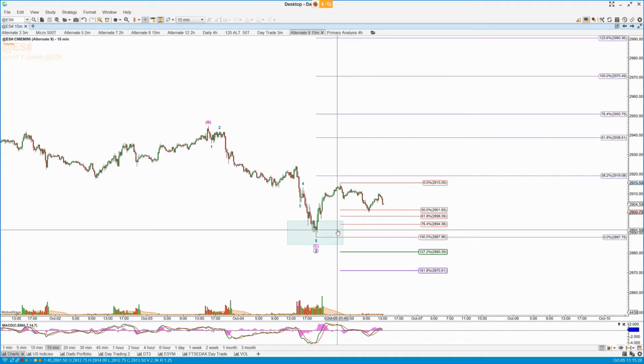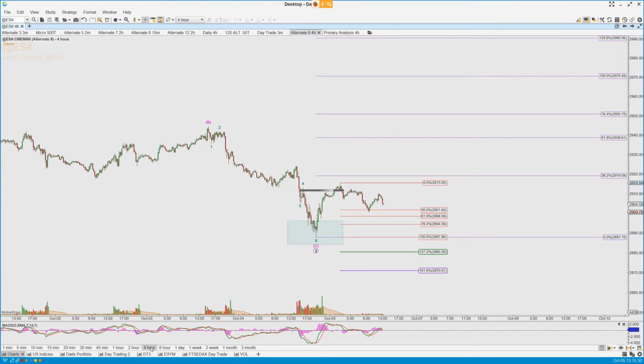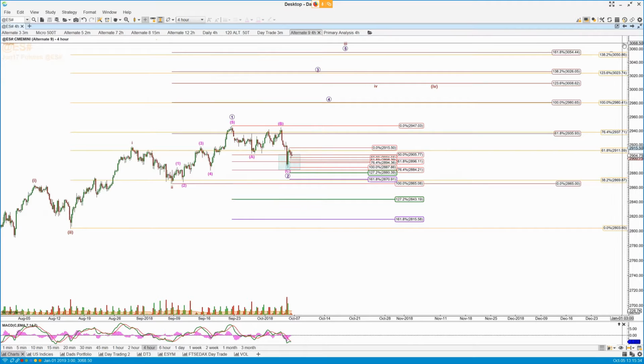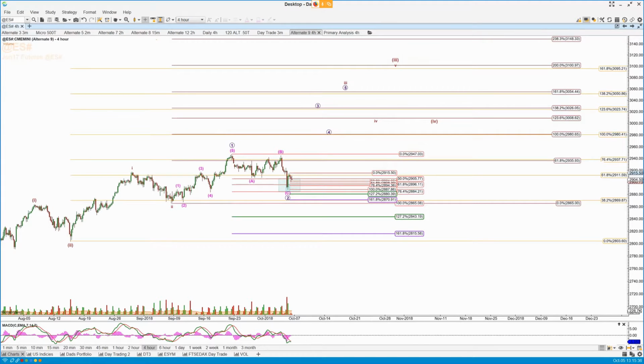Yeah. So we've got non-farm payrolls this morning in about 15 minutes time. So what I'm going to do is take a look at where we are in the markets prior to that event. So here's our 4-hour chart of the ES.